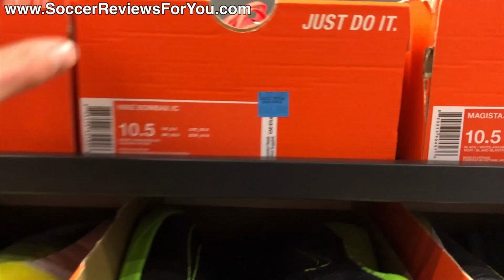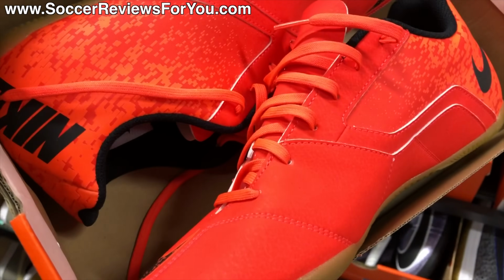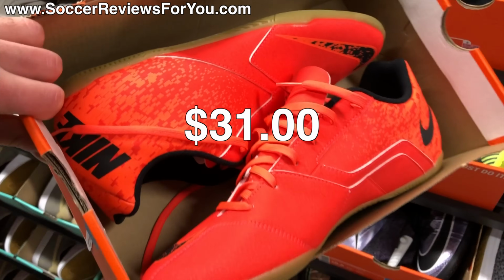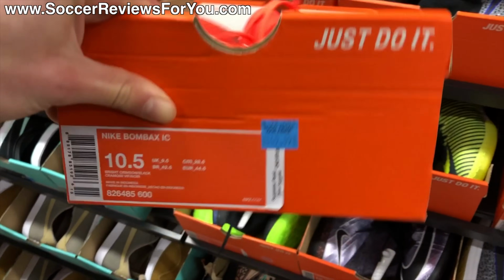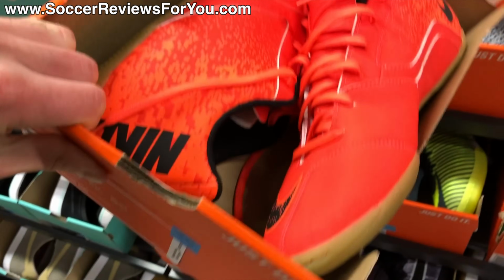Then they had something really unusual that I had never really seen before. It was the Nike Bomba X indoor in this orange colorway. It was marked down to $49.99. I'm not sure what the normal retail price would be, but with the extra discount, those would have been $31. Not exceptionally good quality, but for $31 to get a pair of Nike indoors, that's actually a pretty good deal.